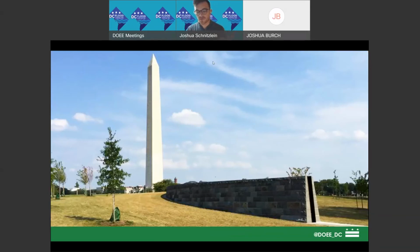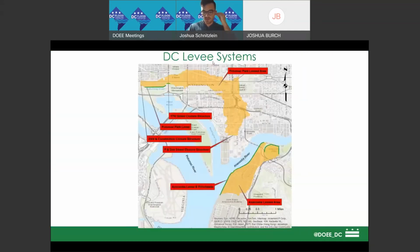So this is a photo of the recently completed 17th Street levee closure, which is part of the levee system. I assume most of you know DC has a levee system. You've probably even driven past this. Maybe you've seen it but didn't know what it was, or didn't know about all the components. And so this is it. We have quite a bit all around the district.